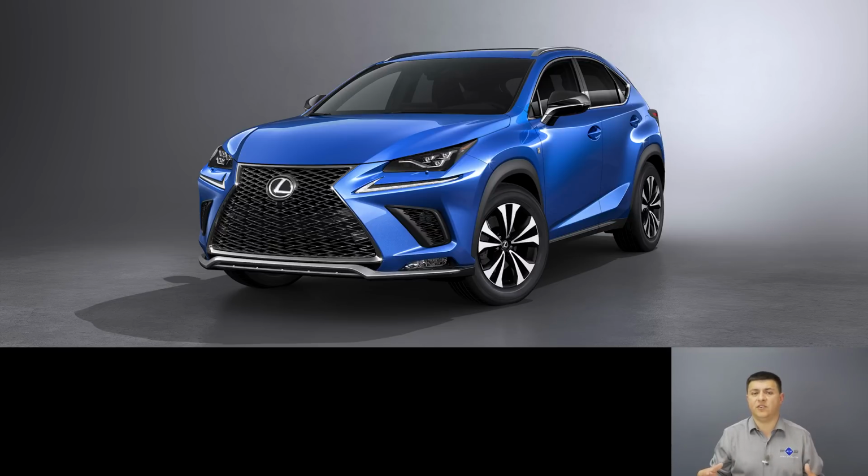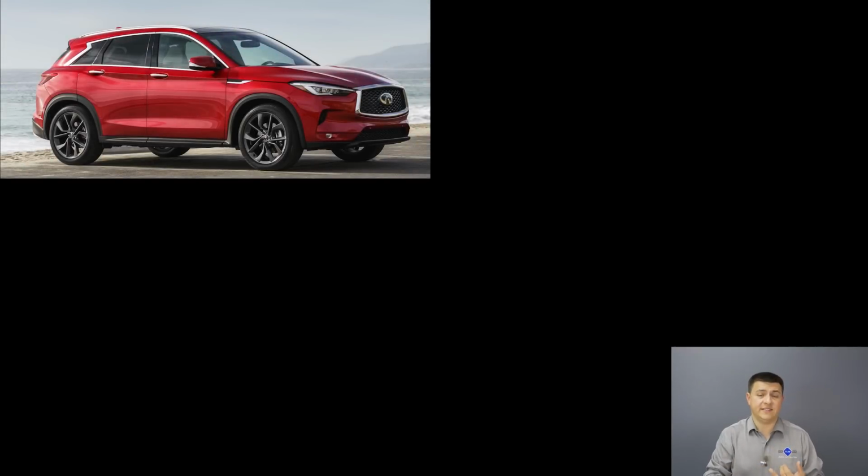As this segment has started to grow, manufacturers are no longer trying to satisfy everybody with the same vehicle, so manufacturers seem to be going after slightly different customers in this group. The new QX50 has a much more premium interior than the NX. I think it really appeals to people that are looking for something comfortable, something roomy, and something very well built on the inside. Although the QX50 may be a little bit less reliable than the Lexus in the long term, it should still be fairly reliable in this segment.